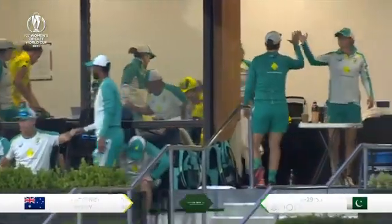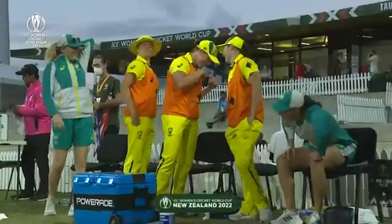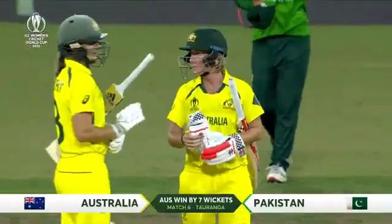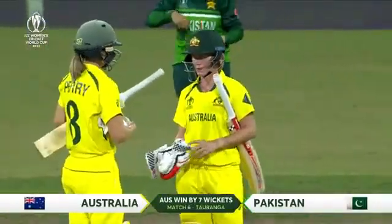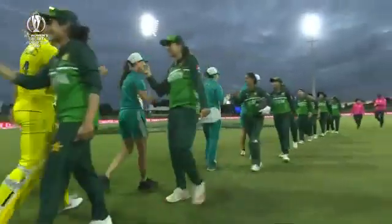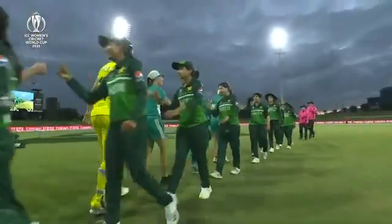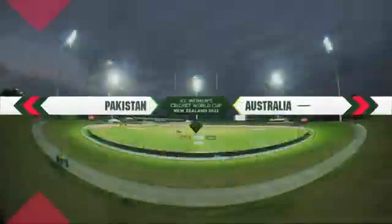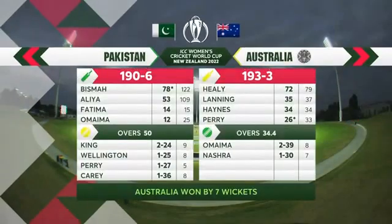It has been that kind of day for Australia. Their precision, their skills have been superior. We thought that may well be the case, but you've still got to come to the ground and do it. And the team in yellow have done it today. Absolutely, very convincing win. Australia win by 7 wickets, with 15 overs to go. 190 for 6, Pakistan. It was good, but it wasn't good enough by a long stretch to threaten Australia, who won the match in just the 35th over, losing 3 wickets.